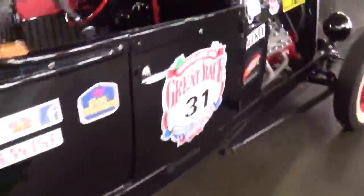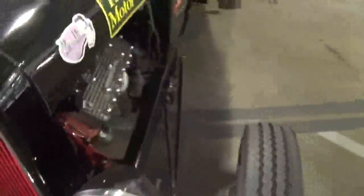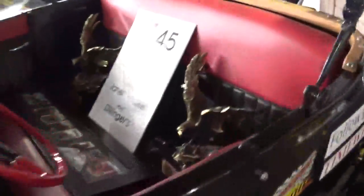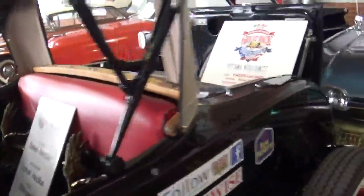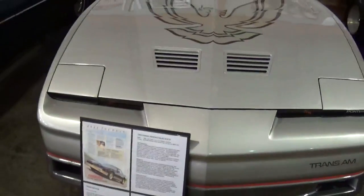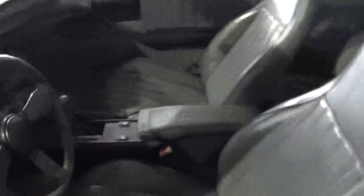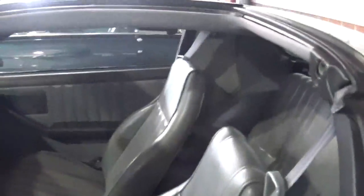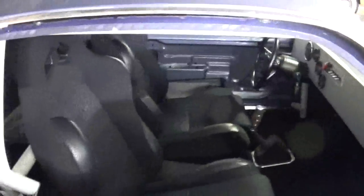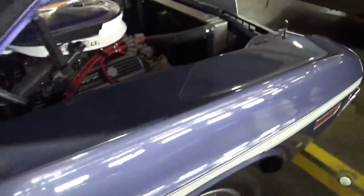I'm gonna walk around this. This is a 29, I think. 29? It doesn't say. Yep, 29 Ford. 1985 Pontiac Firebird Trans Am, built on the 29th of September 1984 in Ohio. Here's a modernized 70 Challenger. Not something that I like. I like a Challenger where it's all original.